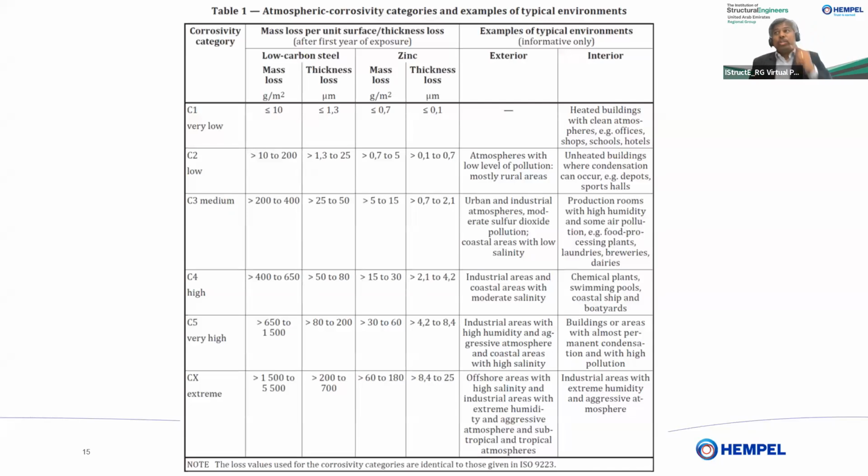Now, what we also need to understand, this is a global standard, right? The sea or the coastal area here, and if you compare it with the coastal area in, say, India, in the Philippines, in the UK, they are vastly different. So you cannot simply say that just because my area is near the sea, it's going to change.